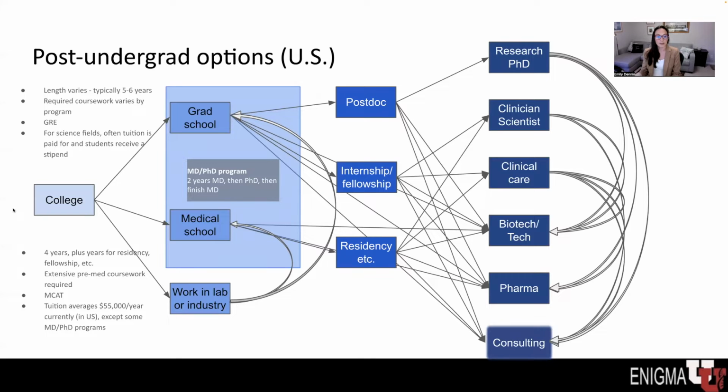There might be some exceptions to this, but for all of the examples that we could think of, a college degree is required. So an undergraduate degree is required, and all of these assume that you have that. After college, there are a few different options. Many people, myself included, go to work in a lab or work in industry as a research assistant or a research tech before then applying to graduate school or medical school.